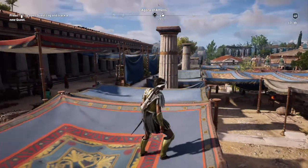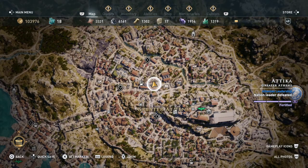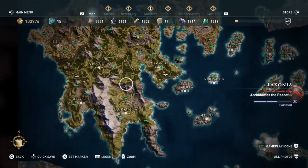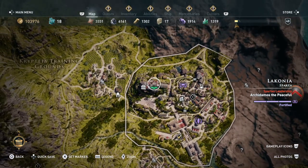Well, so let's go lastly over to Sparta. So we're going to go to our map, and we're going to go back across to the Peloponnesian Peninsula. Go down. You zoom in, and this will take us to Sparta.